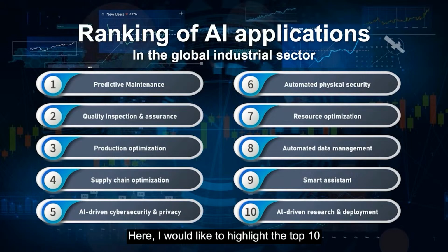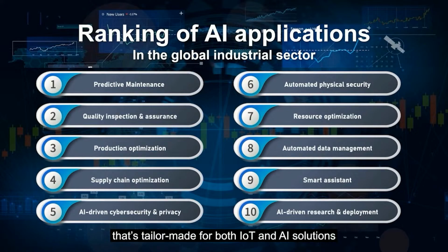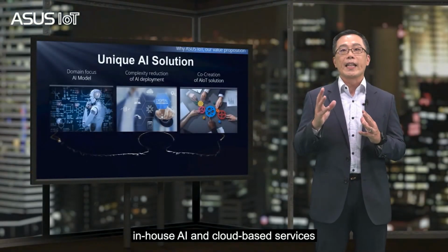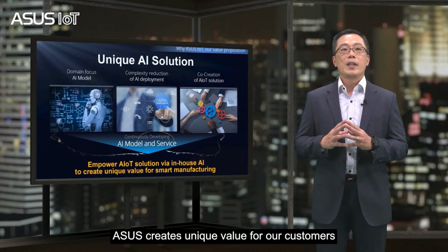Here, I would like to highlight the top 10 just to provide a quick insight. ASUS offers a comprehensive portfolio of hardware that is tailor-made for both IoT and AI solutions. Applications for our solutions include predictive maintenance of a single asset, automatic optical inspection, production optimization, surveillance and physical threat detection. By empowering AIoT solutions via our own in-house AI and cloud-based services, ASUS creates unique value for our customers.